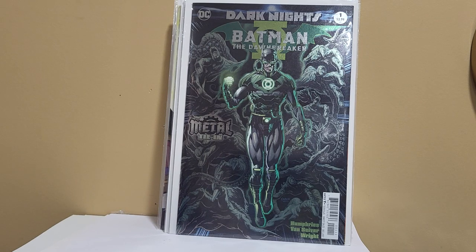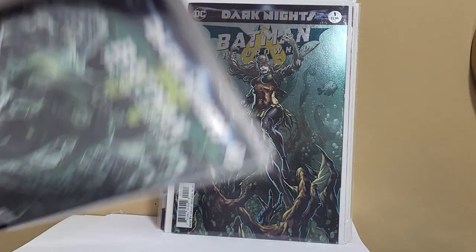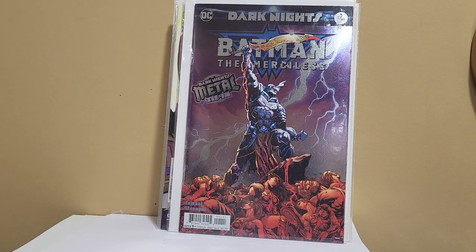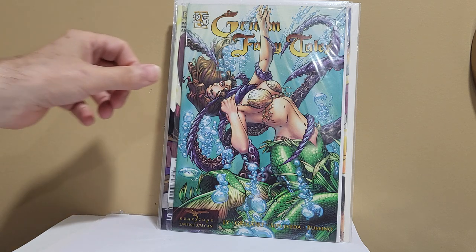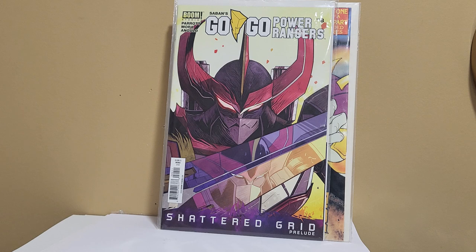Finished my Dark Knights set. I found Batman, the Dark Dawnbreaker, Batman, the Drowned, and Batman, the Merciless. This I only picked up because it's an octopus cover, and I know those are kind of popular with people. Grim Fairy Tales, number 25. This one I was pretty happy to find there. I got it for like $8.